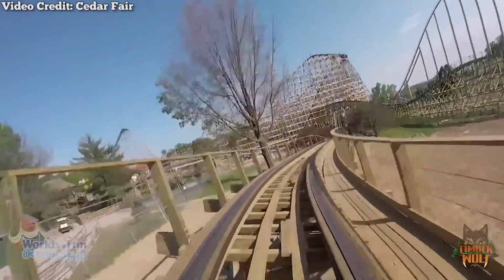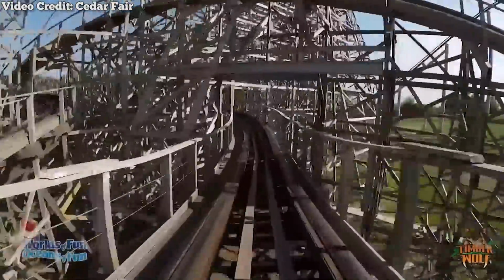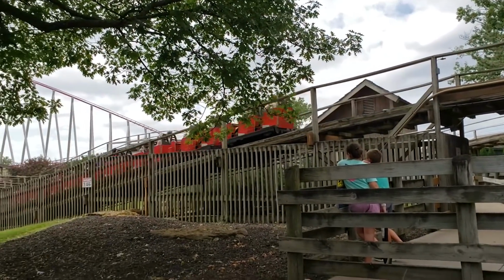I couldn't find a single dull moment in this layout, and its wooden coaster rumble was enough to make it more exciting without being too rough. Some may want to see this get the RMC treatment, but I think Timberwolf is great the way it is.